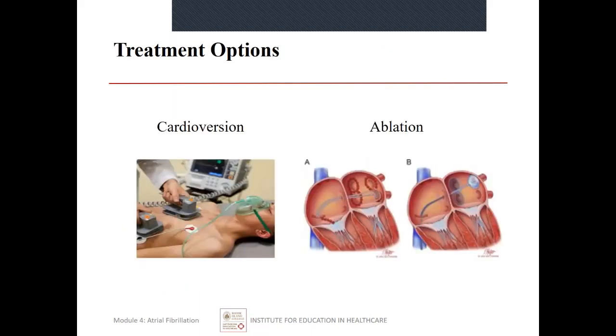Other treatment options in addition may include cardioversion. So sometimes if the AFib is just going on for quite a long time, they need to actually shock the person. And you can see that picture on the left. And usually that's just a one-time thing, and it can sometimes knock the heart back into a normal rhythm.